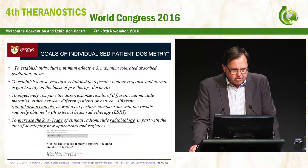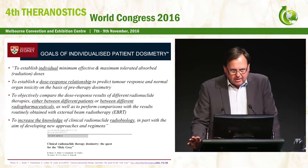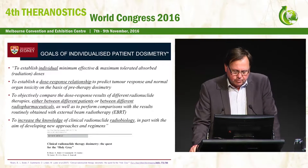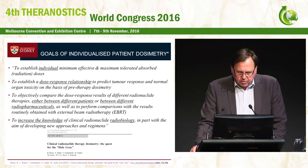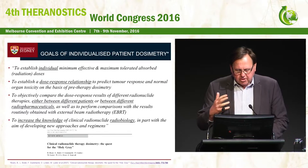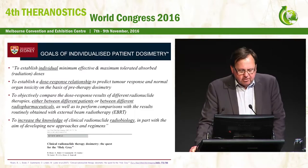from external beam therapy. Now, I think we're all of the opinion that we shouldn't be applying external beam dose limits to kidneys, livers and other organs, but we still have to define what our own limits are. And so we need to work that out. And we basically want to increase the knowledge of the clinical radiobiology. And when you look at the literature, a lot of this tailed off for radionuclide therapy in the mid-90s, having been very active from the 60s and 70s, and it's starting to be readdressed again.